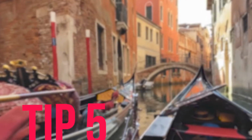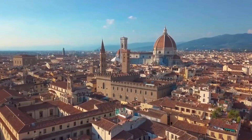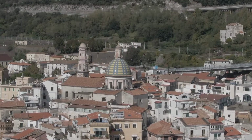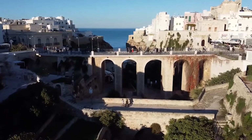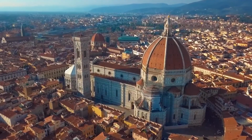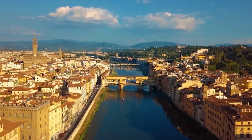Tip number 5. Take one thing at a time. This is one of the regular mistakes that people make while planning their journey. They try to fill in too many things inside a single trip. Italy may look like a small place on the map, but it's definitely quite big when you have to explore the entire country. When you're planning a trip to Italy, you should make sure that you don't get your energy exhausted in half of your journey.